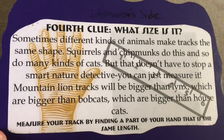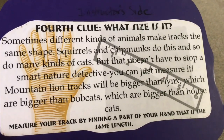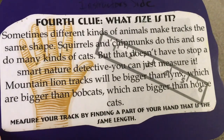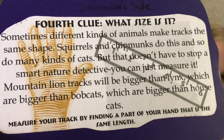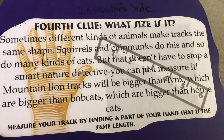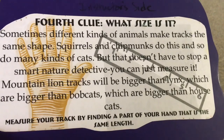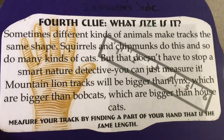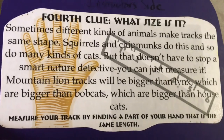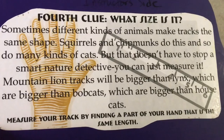Fourth clue, what size is it? Sometimes different kinds of animals make tracks the same shape. Squirrels and chipmunks do this, and so do many kinds of cats. But that doesn't have to stop a smart nature detective. You can just measure it. Mountain lion tracks will be bigger than lynx, which are bigger than bobcats, which are bigger than house cats. Measure your track by finding a part of your hand that is the same length.